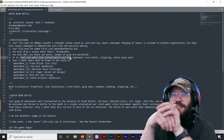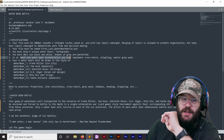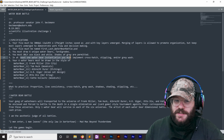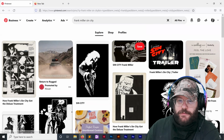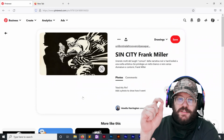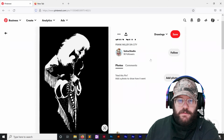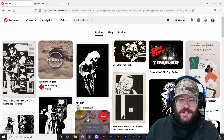And here's where the meta challenge gets really interesting. Okay, you have to do 6 water bears. They can't just be normal water bears. Okay, you have to draw them in a very specific style. Okay, water bear 1 is from the universe of Frank Miller's Sin City. All right, so here is the style of Frank Miller's Sin City. The style of Frank Miller's Sin City is you are only allowed solid chunks of black and solid chunks of white. So I would encourage you to go to Google or Pinterest, take a look at Frank Miller's very unique style. So water bear 1 must be from the universe of Frank Miller's Sin City.